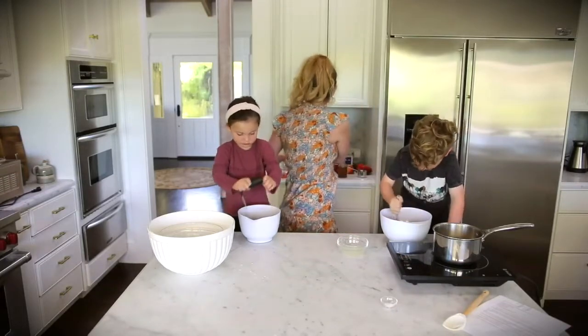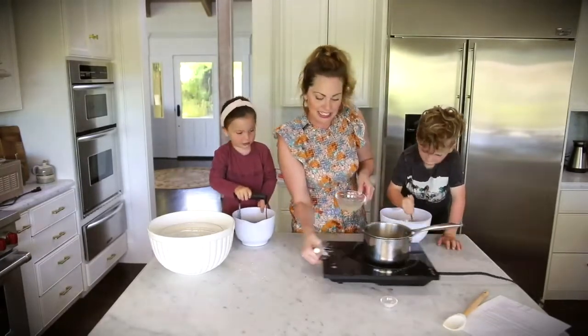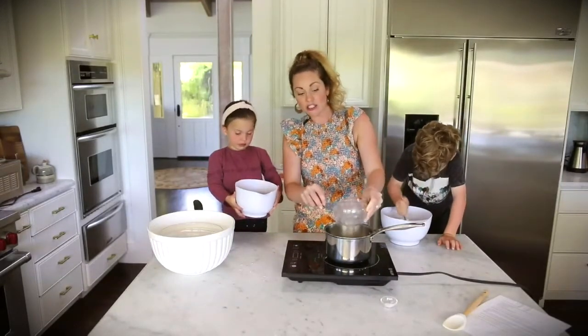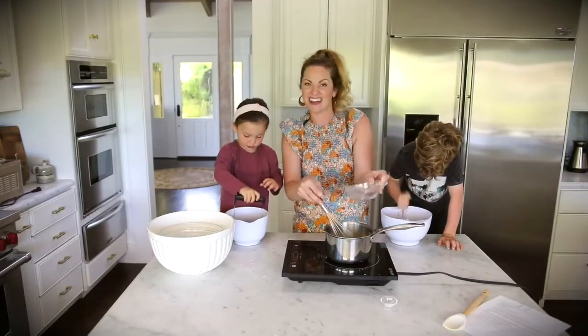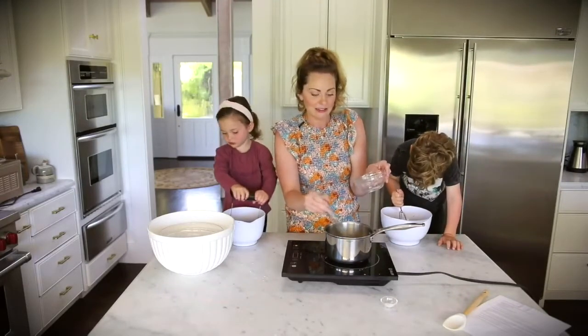Okay, while they are mashing our strawberries, I'm going to pull this back over so you guys can see. I'm gonna add in this gelatin. Make sure you get it all. This is also going to help this mixture from getting crystallized and icy, which you can often get from dairy-free ice creams.